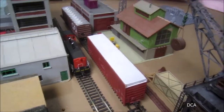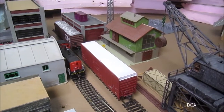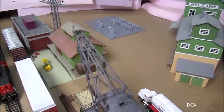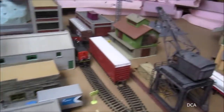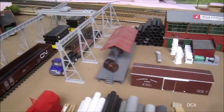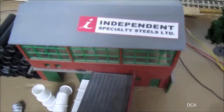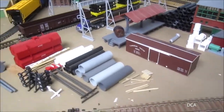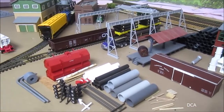On the other side of the tracks we've got another warehouse type building with rail doors. A little green building with brown roof, well, that's a foundry. Over the back, under construction, is a power substation, and we've got a set of towers here carrying power. We've talked about Agro Grain before. Well, they're there. And then we've got the steelworks over here. Not steelworks as such, but a steel dealer. It's Independent Specialty Steels Limited. And I hope nobody from Independent Specialty Steels Limited sees that, because I've just borrowed that off an envelope. Anyway, lots of cars get switched in and out of there.